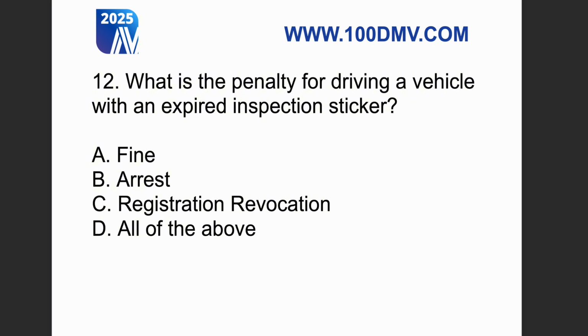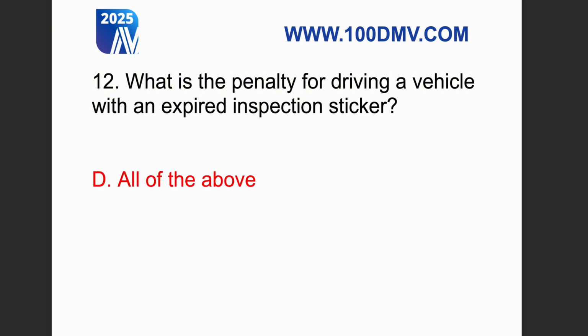12. What is the penalty for driving a vehicle with an expired inspection sticker? A, a fine. B, arrest. C, registration revocation. D, all of the above. Correct answer, D, all of the above.